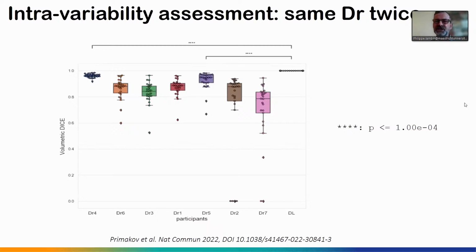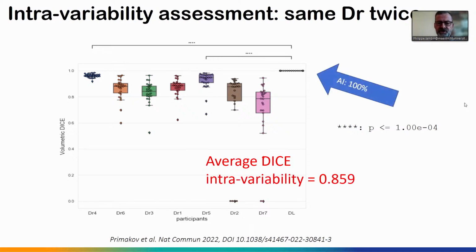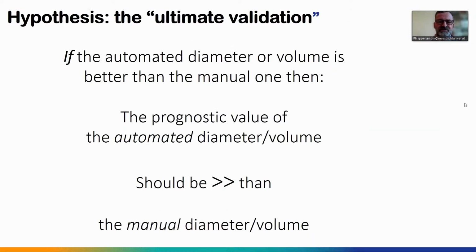Then we look at intra-variabilities. We had the same doctors do the same contour at 3 months interval. And then you could see that the average DICE for the doctors on the same patient was only 86%. But sometimes it was 0. Sometimes they could not even recognize the nodules delineated 3 months ago. While the DICE, the reproducibility for the AI was 100%. That's a good argument because this means that the noise will be much less than with doctors.